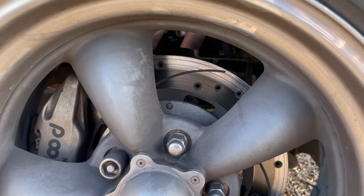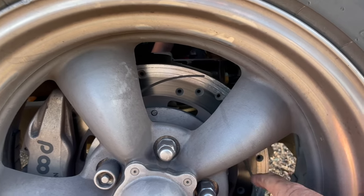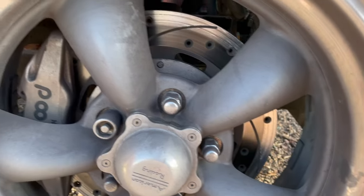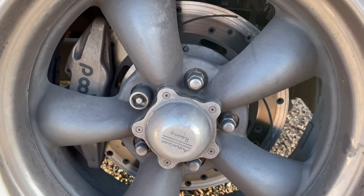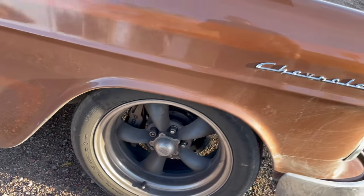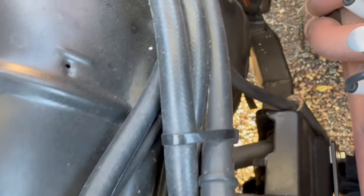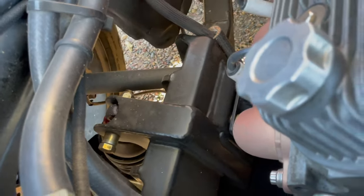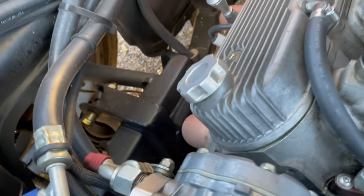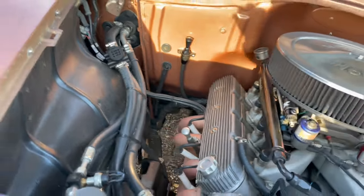I got off the dirt section onto the highway, and then I pulled off, and I see that. It's a different color. And I got a spongy brake pedal, so I don't know what it is. It's all clean and dry. In here, all the lines are okay. So, I don't know exactly what's up. I'm going to let it cool down right now.